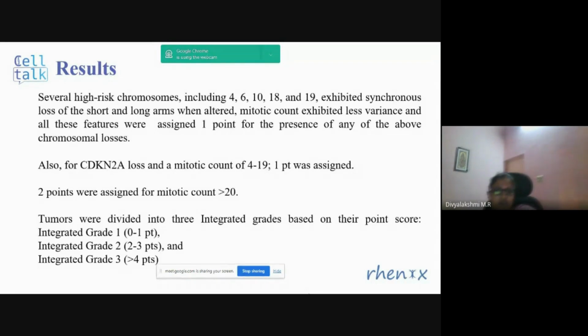Several high-risk chromosomes, which are 4, 6, 10, 18, and 19, exhibited synchronous loss of the short as well as the long arms when they were altered. And the mitotic count exhibited less variance. All these features were assigned 0.1 for the presence of any of the above chromosomal losses. And for the CDKN2A loss, and a mitotic count between 4 and 19, 1 point was assigned. Then 2 points were assigned for a mitotic count greater than 20.